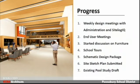So progress, we've been meeting weekly with our architect and our Site Logic, our construction management, to really start to hone down on the progress. End user meetings, that's a fancy term. We've been meeting with a lot of teachers. Teachers have had a lot of input and oversight into the classroom design and the overall building design. We've actually even started discussion about the furniture and really building a building for the next 50 years and what that looks like. School tours, we visited 2 other high schools that were 3,000 students, and we're visiting another one tomorrow that was recently constructed with 3,000 or more students.